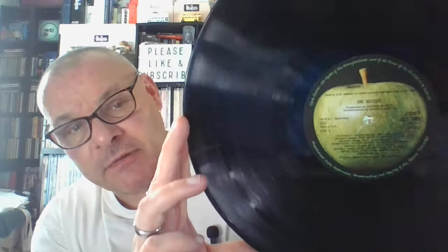So this is sides 3 and 4, again in the original inner sleeve. Now that one's not bad. This side is not quite as good as the first disc. It's got a slight mark, which is just around there. I don't know if the camera's going to pick it up. It actually looks better on there than it does in the middle.